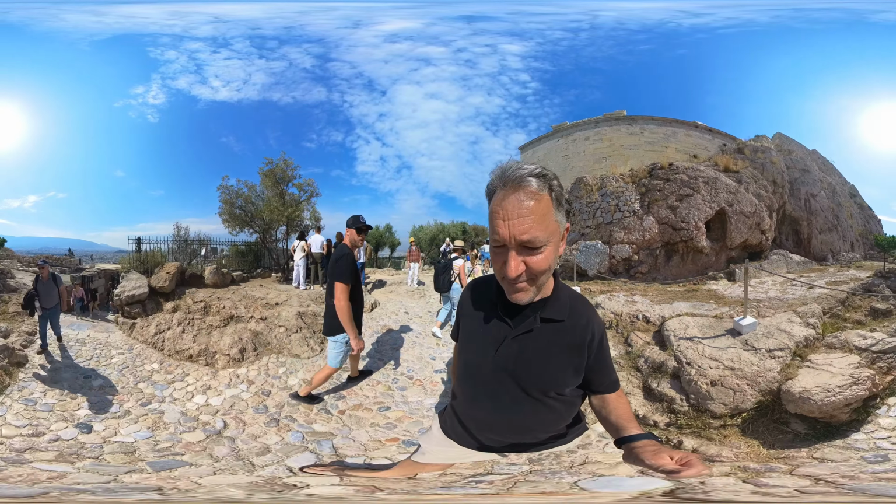And just up here, the Theater of Dionysus is just up here. If you look at my last video, I kind of got a shot of it looking down. This will be on the same level. Be careful with shoes. This place is a bit like a slip and slide.